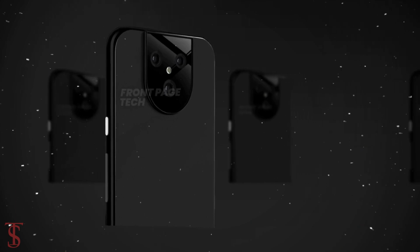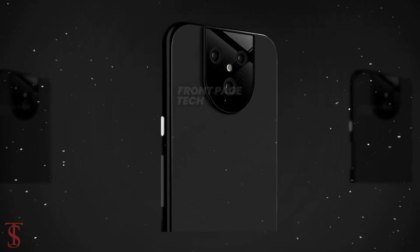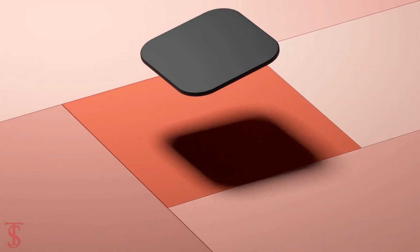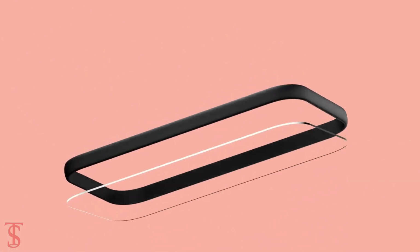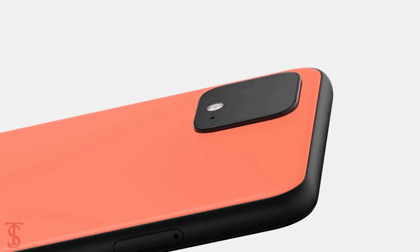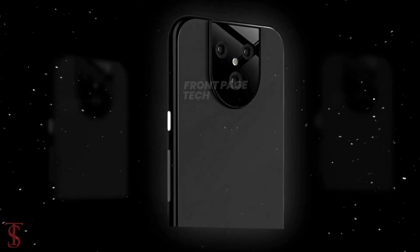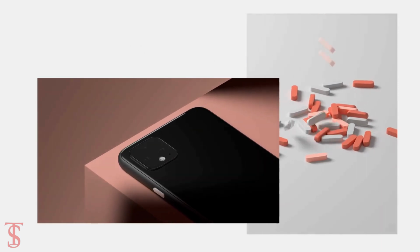Apart from this, no other details of the Pixel 5 XL have leaked so far, and unfortunately we cannot say what the front look of the smartphone could be at the moment. So as of now, that's all we know about the Pixel 5 XL smartphone, and we'll come to know more detail about the phone in the coming days.